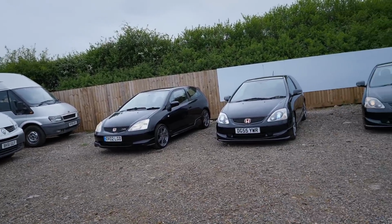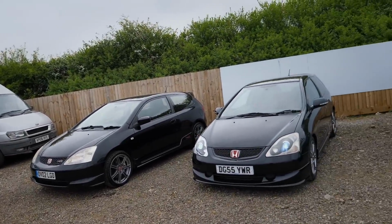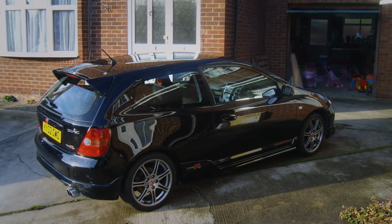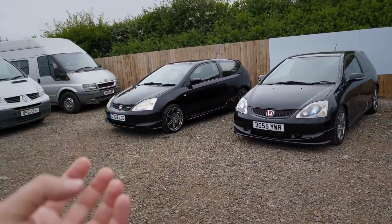Anyway, let's get to the Type Rs, yeah? So, ran over. Here we have 3 Civic Type Rs. And at one point in my life, I owned one single Civic Type R. I had one, yeah? And I absolutely cherished that car. I worked very hard for that one single Civic Type R.